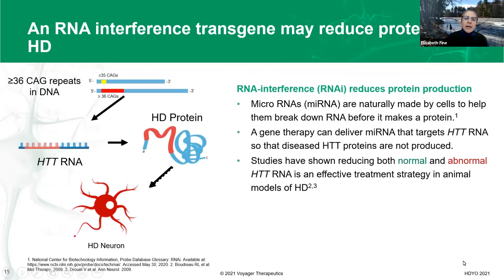Okay, so as we noted a few minutes ago, one way that you can stop a protein from being made is to interfere with the RNA. So remember, we go from the DNA to the RNA to a protein. And so if we interfere with the RNA, you can't make the protein.